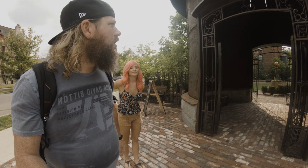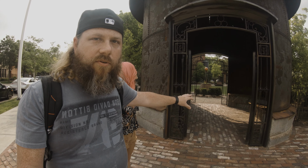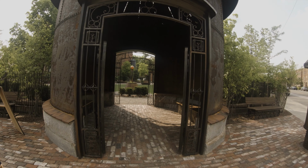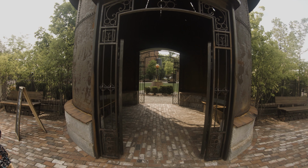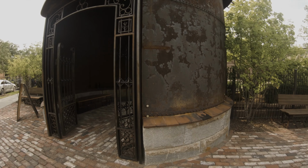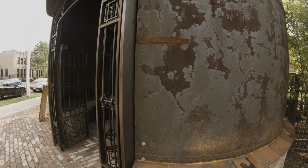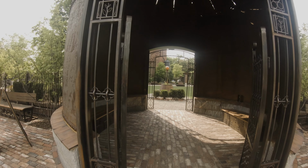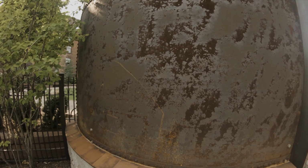So we're in Detroit at a place called Elmore Gardens. It's a new complex that was built, and when they built it, they put a garden next to it. As you can see, through this entryway is the garden. Little nice green space in Detroit. And the entryway was built out of what used to be a water tower that they pulled off the building, that they then renovated and turned into an apartment complex or condo complex.